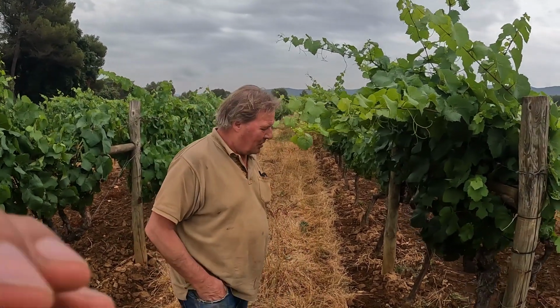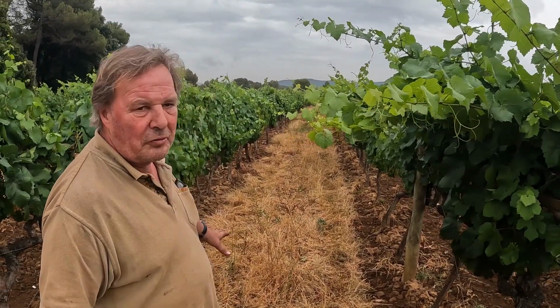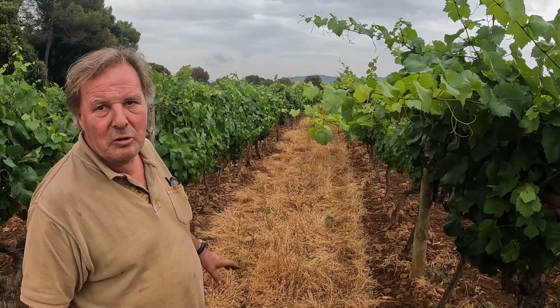It's an extremely dry year, so nature and the grapevines hurry up to make seeds. Okay, great. What you see is that we have 1 out of 2 rows with natural grassing.